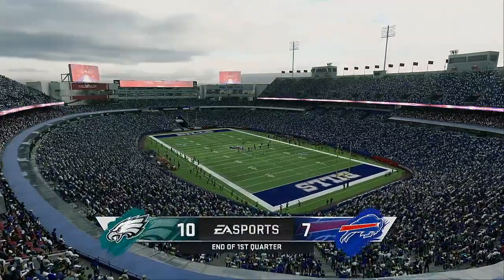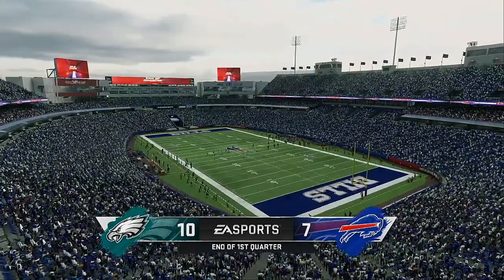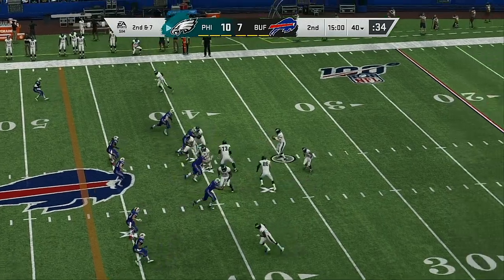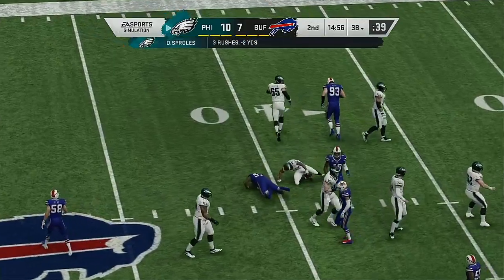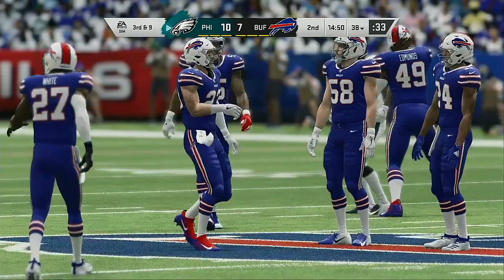10-7 our score after one right here on EA Sports. Start of the second quarter, and it's the Eagles in possession as they've got it 2nd and 7. Defense wins championships, baby. Sproles, and he is met in his tracks behind the line of scrimmage. He lost 2 there, and it's 3rd down.